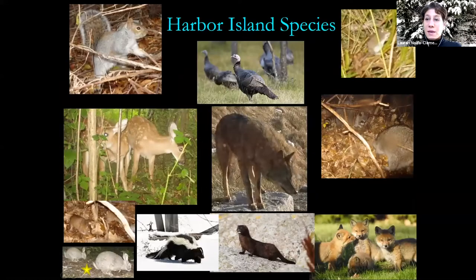So these are some examples of species that we're going to be talking about and that are commonly found on the islands. Species that most people would probably be familiar with. So we have eastern gray squirrels. I'll be talking a little bit about turkeys because they are megafauna and they do leave really characteristic sign. This is a mouse. I actually got a picture of a mouse on a wildlife camera. It was running so feverishly across the frame of the camera. The camera actually took a picture of it.